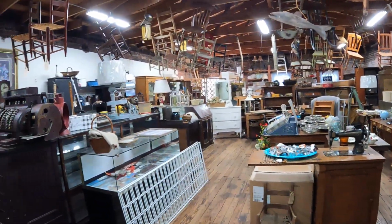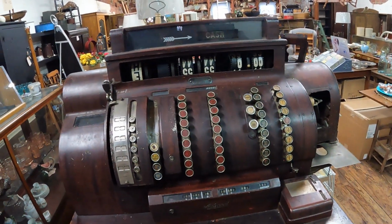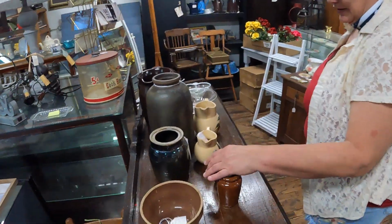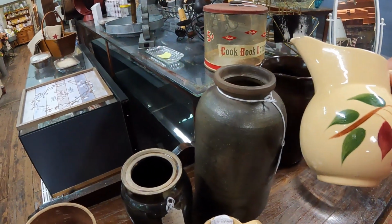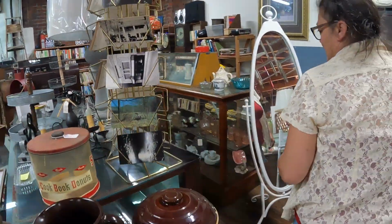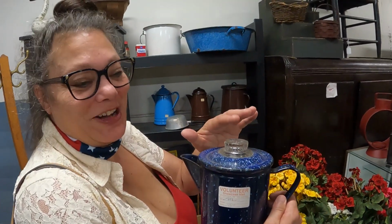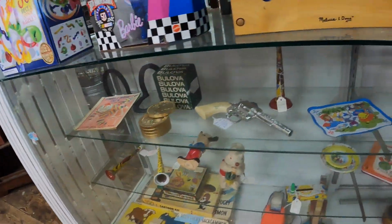Now this section, I will tell you this, it's a little toasty, or a lot toasty, but look at this cash register. It's an oldie. Once Stephanie catches up, she's down there goofing off. What did you find? I really love the pottery. That looks like pottery you'd find up our way. I like that one behind what you're looking at. These salt lace. The old percolator with the glass top. I remember those, watching it perk through there. Old toys.